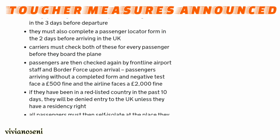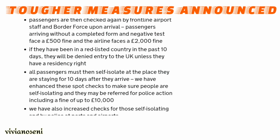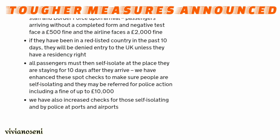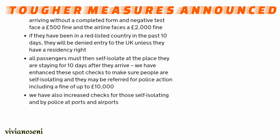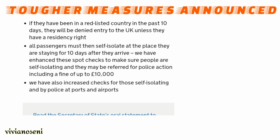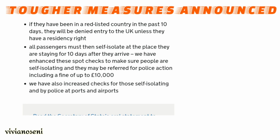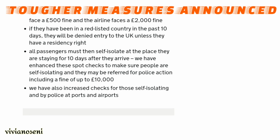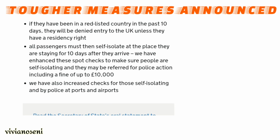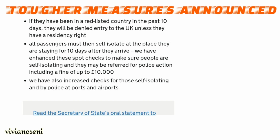If they have been to the red listed countries in the last 10 days, they will be denied entry into the UK unless they have residency rights. All passengers must then self-isolate at the place they are staying for 10 days after they arrive. They will have enhanced spot checks to make sure people are self-isolating, and they may be referred for police action, including a fine of up to £10,000. There are also increased checks for those self-isolating and by police at ports and airports.